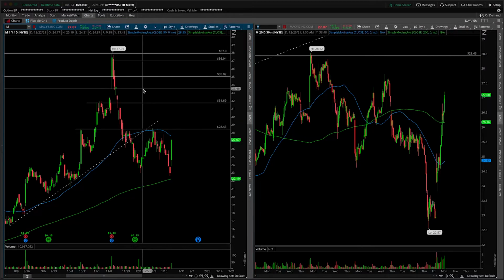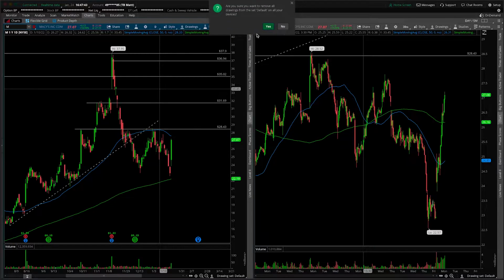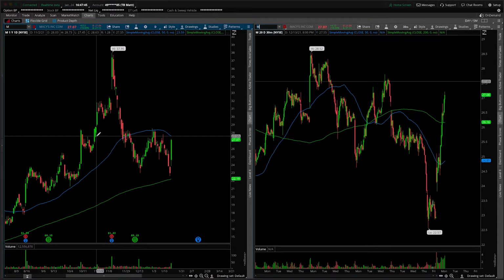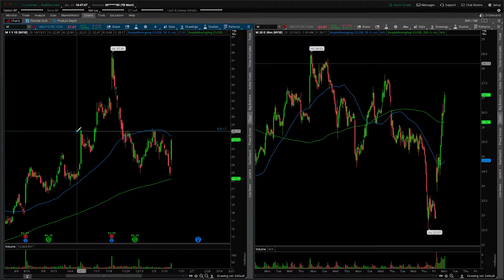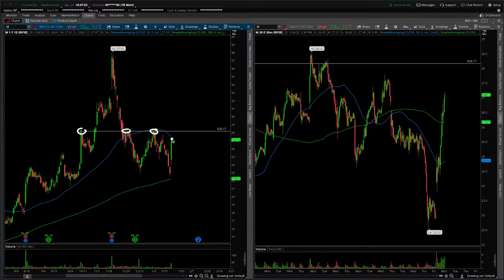First things first, you can see we have some older levels in play here. None of them are really doing too much of a great job, so I want to just start from scratch. The most important one that we had on there from the past is right here, close to about 28, coming from prior resistance as well. So what you'll notice is we're kind of gunning towards that on today's session. Maybe it's also going to be the neckline of a potential double bottom.